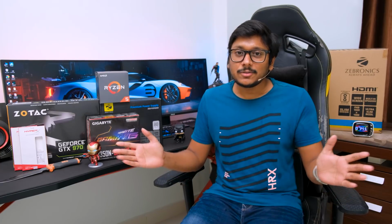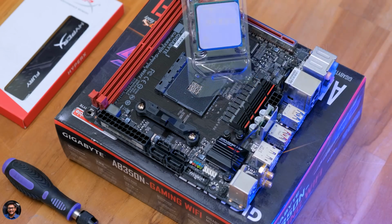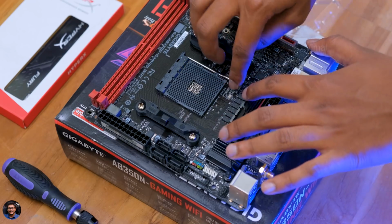So that's it, guys. These are all the components that I'll be using for the build. And don't worry, I'll tell you about the pricing details at a later part in the video. So let's get started with the assembling. As I always say, building a PC is very simple, guys, and anybody can do it. Just watch my video step by step and you will be able to do it in no time.